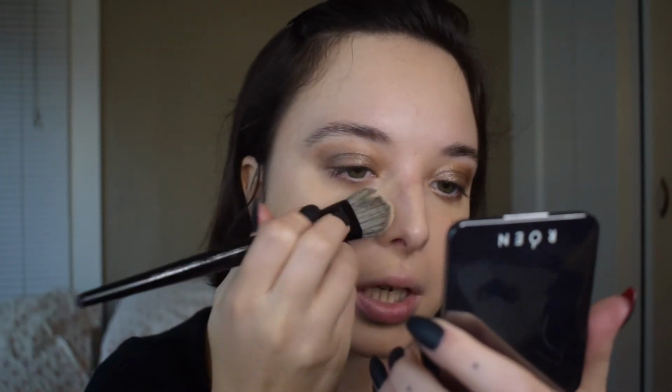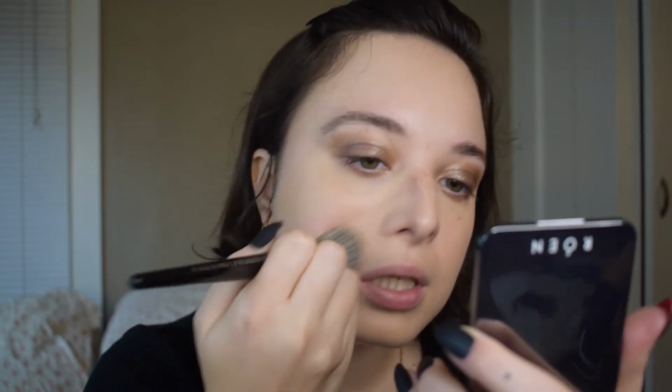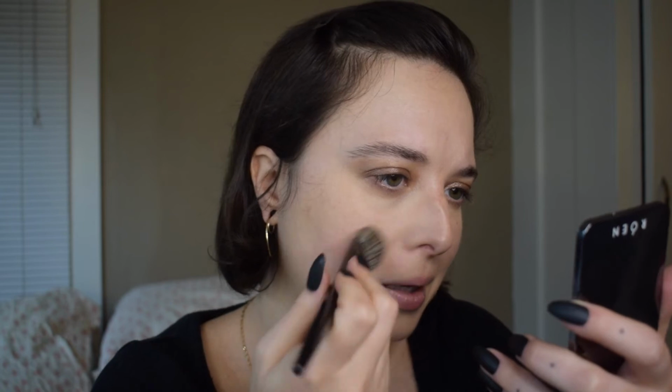As long as you do thin layers, I think that this lays beautifully on the skin. Now I'm going to take this foundation brush and blend out this concealer, getting the same effect as I did with my base when I used the Westman Atelier. I can't speak for the Merit because I've never used that before, but I feel like it would be this effect. You know what I mean?